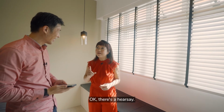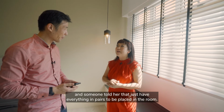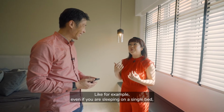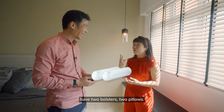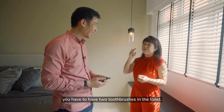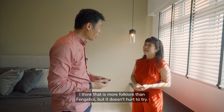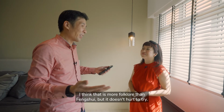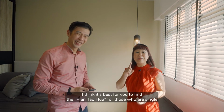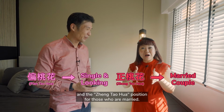Okay, there's a hearsay. My friend tells me she is single and someone told her to have everything in pairs in the room. Like for example, even if you're sleeping on a single bed, have two bolsters, two pillows. Even if you're brushing your teeth, you have to have two toothbrushes in the toilet. Is that right? I think that is more folklore than feng shui, but it doesn't hurt to try. I think it's best for you to find the 偏桃花 for those who are single and the 正桃花 position for those that are married.